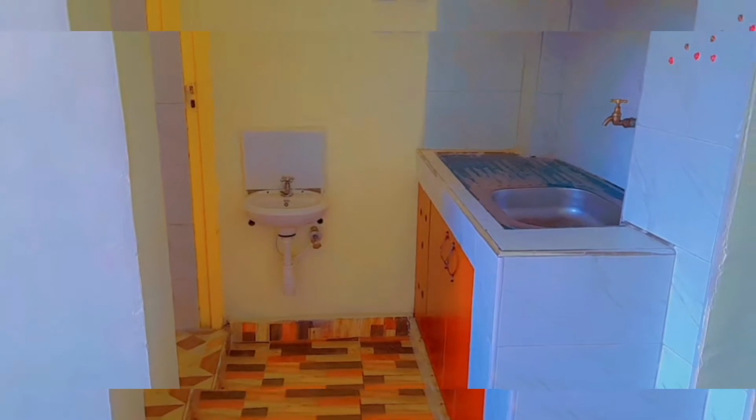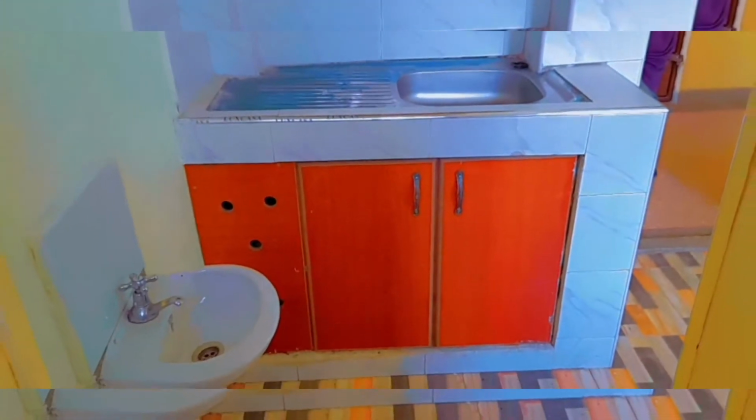So from there we have this corner here. This is your kitchen area, you can see it's on the corner there. Okay, so this is the kitchen view from the front. You have your upper cabinet, your sink area, and your lower cabinet. You have a place to wash your hands on the side there.